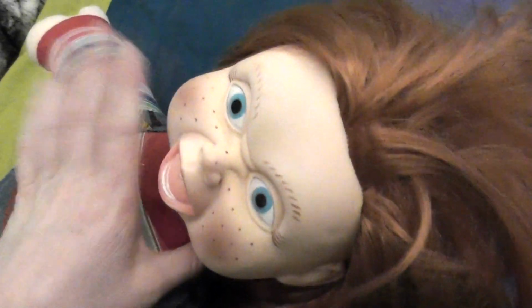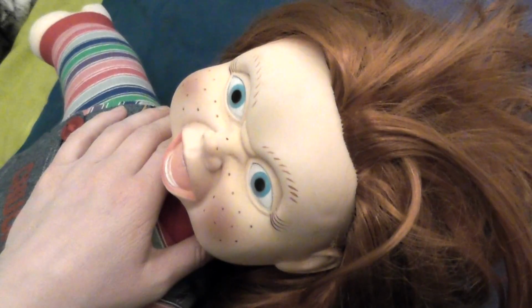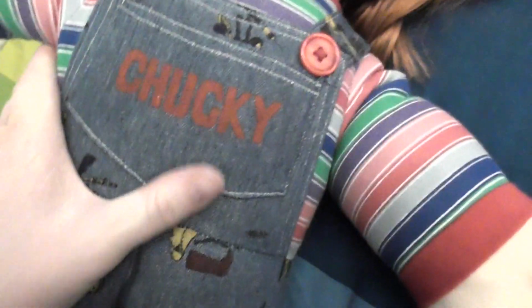Just that the plastic of his head feels a bit rough in some places. So I hope the paint won't scratch or scrape off. Here, for example, it feels really rough. He's not actually used, but I hope he can take something. Like I said, he's from 1996. It says Chucky on his overalls. He's so cute. His overalls are really well attached to his shirt. And he doesn't have fingers, unfortunately.